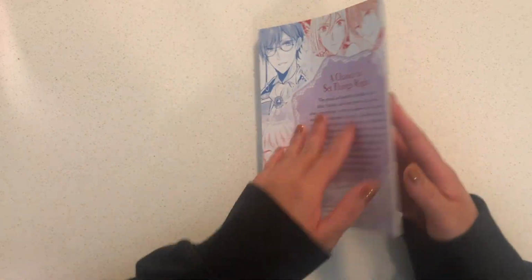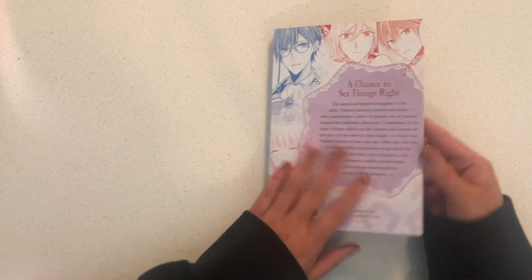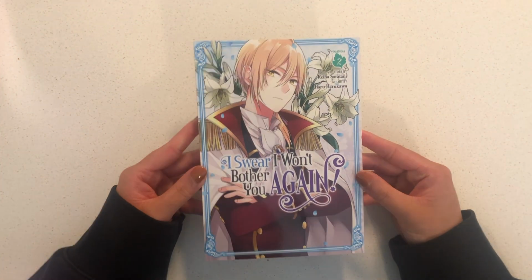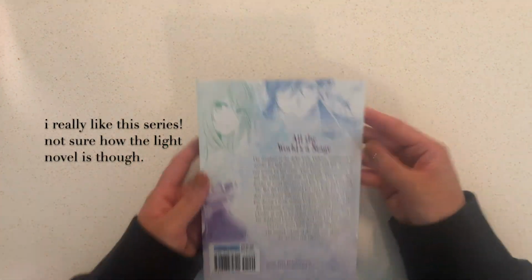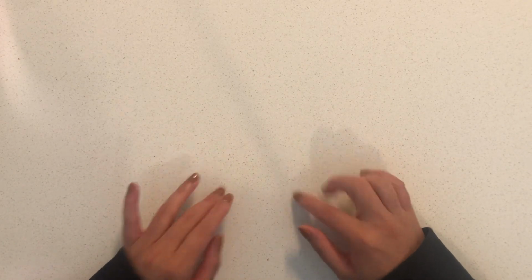So that's like my jam. And it actually has a bonus story in the back here, which is obviously like writing, not a little manga short story. I haven't read volume 2 yet, but I will definitely read it soon. And these are the only 2 volumes that are out currently. I think the 3rd one comes out in, I want to say January, but I'm not 100% sure.